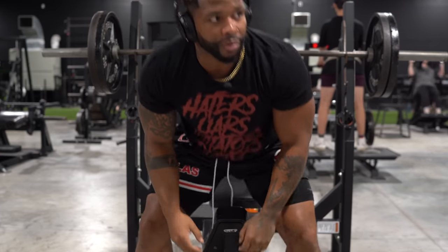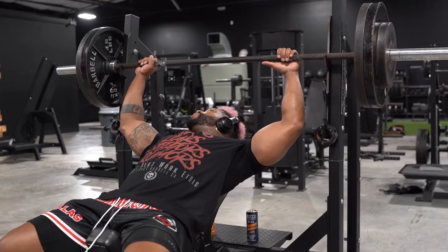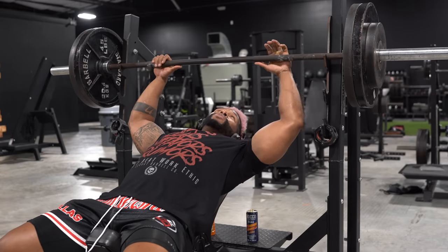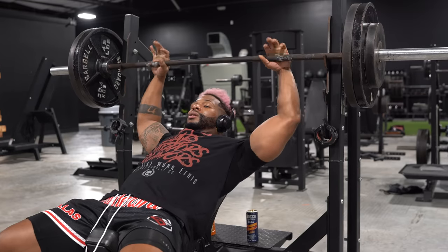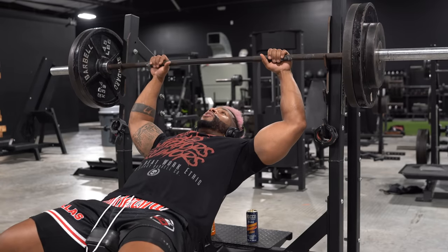I don't like that bar, it's so thick. There we go, that feels better. I hate the fat ass bars, bro. I had a fat ass bar before this one. I might want that. I might want to grab on that girth.